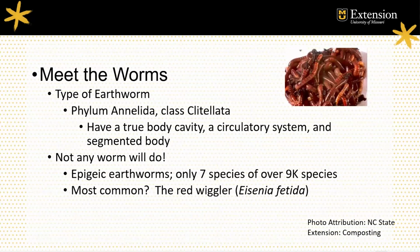Generally speaking, these are a type of earthworm from the phylum Annelida, and the class Clitellata. These are segmented worms that have a true body cavity. They also have a crop that helps grind up those soil particles and the materials that they're eating. So it's important maybe to add a little bit of grit to your compost.